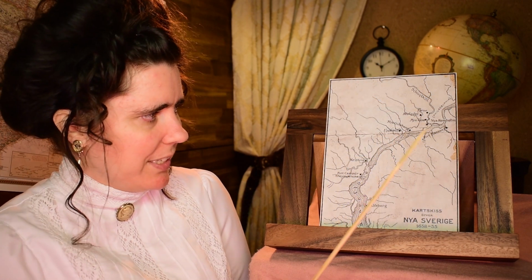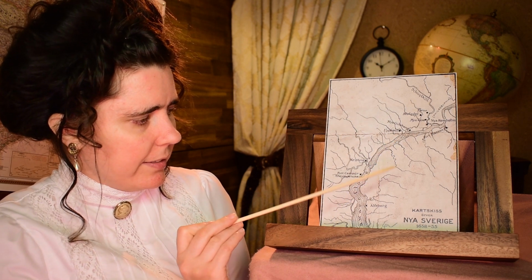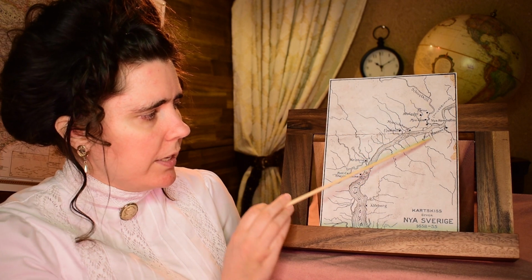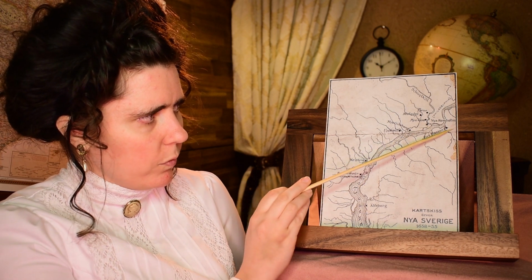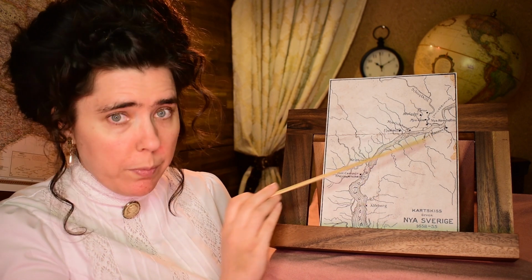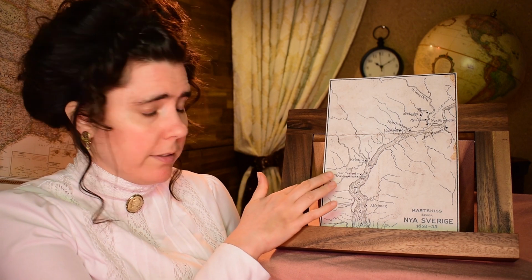So we'll just run through a couple of these. We've seen them before. This is Nya Sverige, which is New Sweden. This side of the Delaware River is where we see present-day New Jersey. So Fort Nassau, that sort of area. Not too much on this side, but it is still worth mentioning because there were early European settlements there.